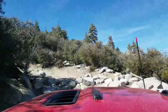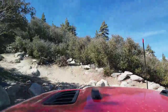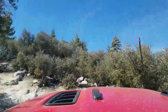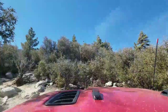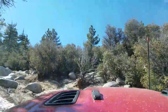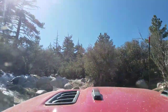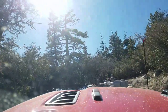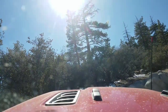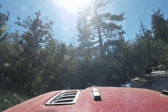This is just typical John Bull Rock Gardens. Definitely a lot less scrapage with the lift and tires. So that's good. Oh, there comes our other obstacles. Looks like this is the way. Now Jennifer and I used to always go to the right. Let's see what the left looks like. Today it looks like everybody went left.